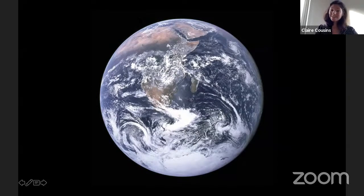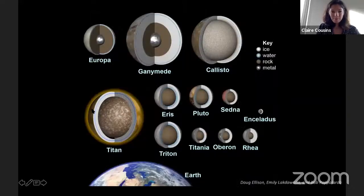So that's actually false. Earth is not the only place in our solar system with liquid water, which is kind of funny because we tend to think of Earth as being very unique, the blue planet, and it's famously known for having this huge body of water upon its surface. But Earth is not the only place with liquid water within our solar system. The icy moons also have liquid water as well. So this is kind of how they're structured.